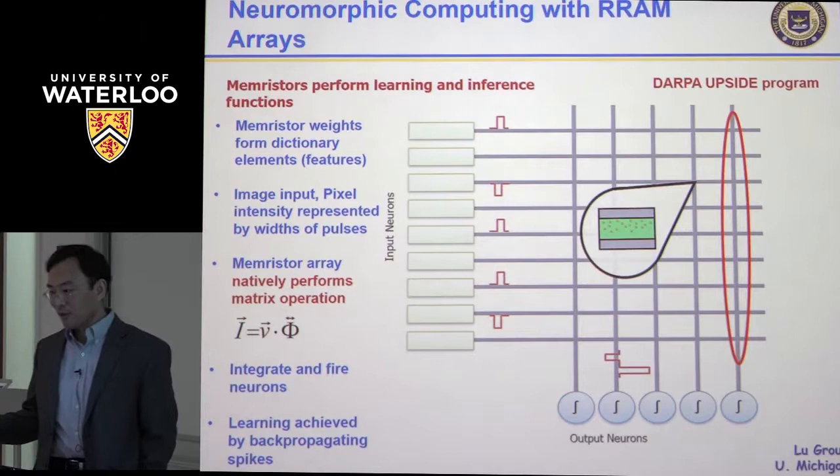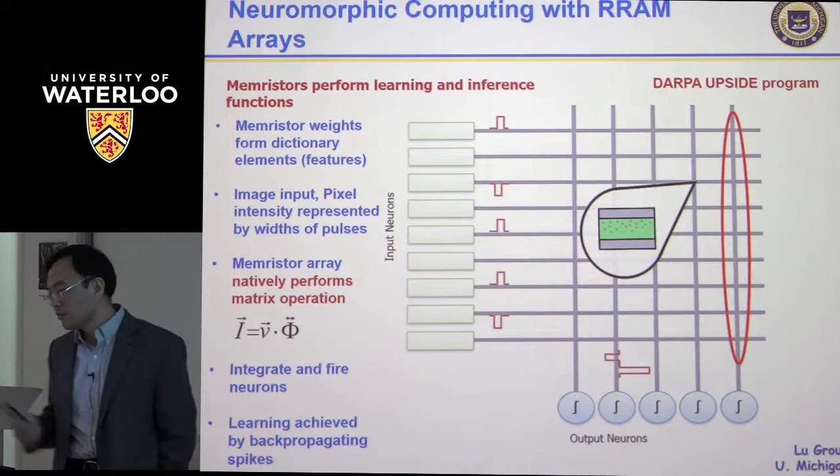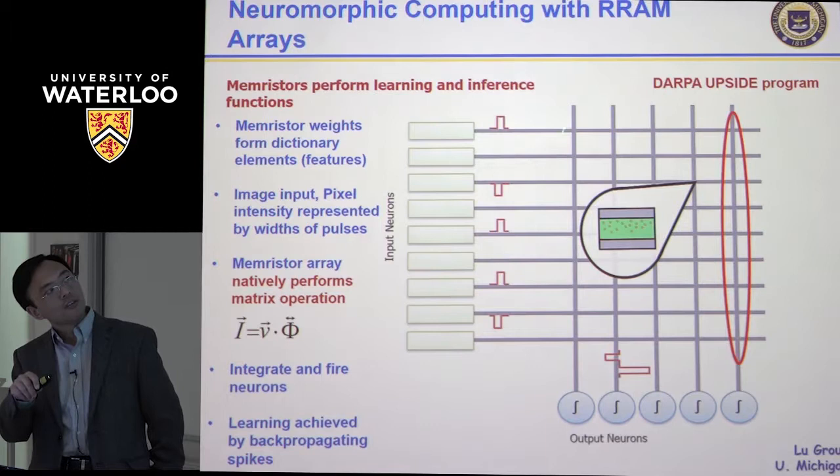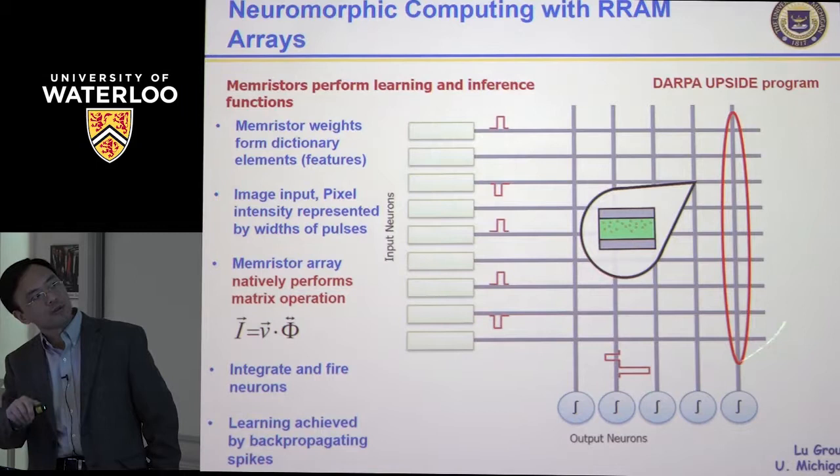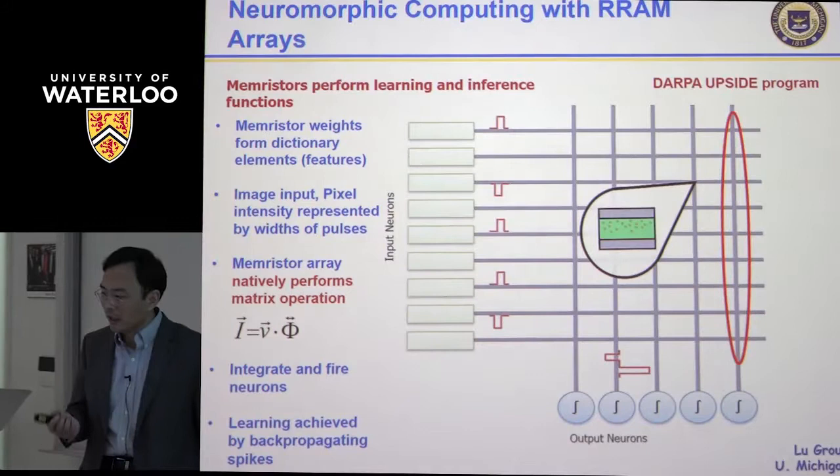So if you can implement the vector-matrix multiplication, you can efficiently implement pattern matching. For example, I have all those features that are in my inputs. If I already have some features stored as the resistances at those cross points along different columns, then if this feature happens to match with this feature, this vector happens to match with this vector, then the output from this neuron will be maximum. So immediately I know I have a feature associated with this feature at the input, okay?